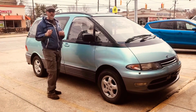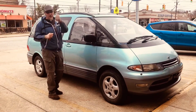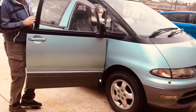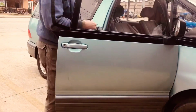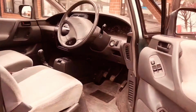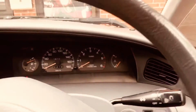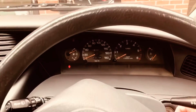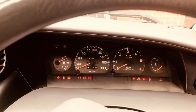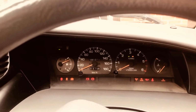So what I'm gonna do first is we're gonna go ahead and start the car so that you can see what the gauges look like and hear what it sounds like to start this vehicle. All right, so we're gonna go ahead right now and you can hear the, so there's our light ups. Those are our gauges being lit up.